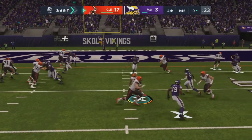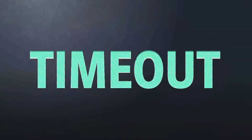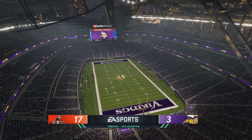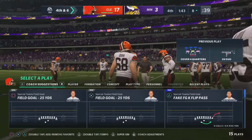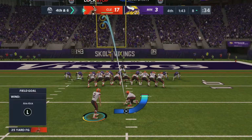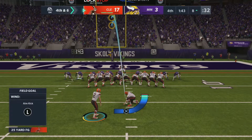They'll try and run some clock here as they keep it on the ground. And running room hard to come by here. He gets it down to the 8. The Vikings going to use their 3rd and final timeout as they'll head to the sideline and talk over what to do next. A 25-yard attempt.